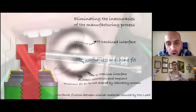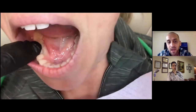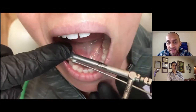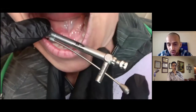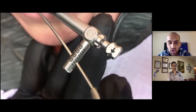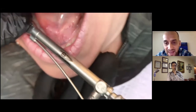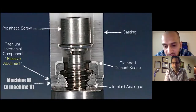What I mean by preload is applying preload at the fixture. So this is a screw retained restoration: by making sure that the crown is first screwed on and then applying 45 or 30 newton centimeters of torque and holding it there for 6 seconds. If you have a very perfect fit, if the fit is pristine, if the fit is really nice and precise, you can hold that to 40. That's almost giving you a pristine fit and a preload that causes a cold weld to happen. The problem that happens when you don't do this is the reason why we see a lot of screw loosening.